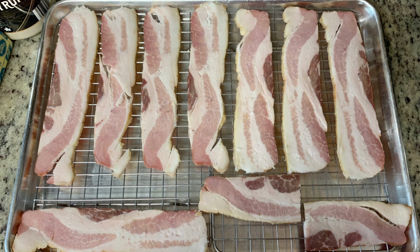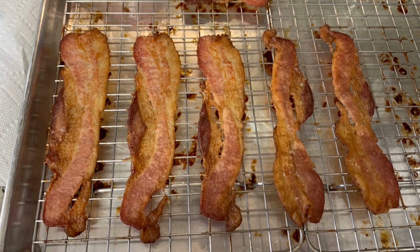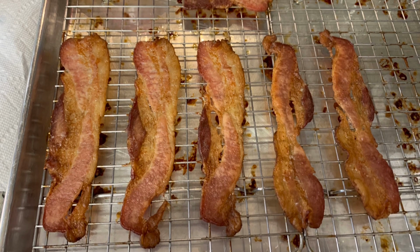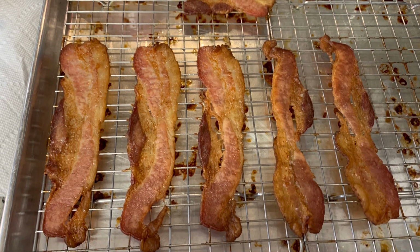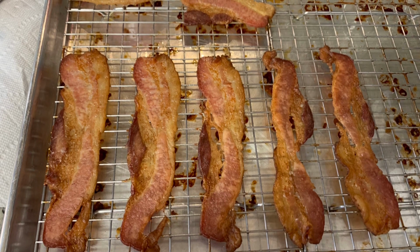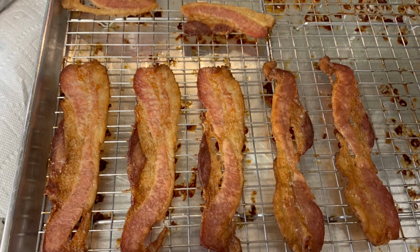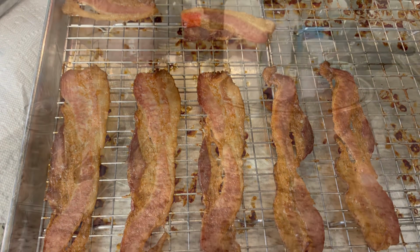And then I cook it for maybe another 5 to 10 minutes after the oven lets me know that it preheats. How long it cooks really depends on how thick your bacon is and how you like it done. I like mine done pretty crispy, so I normally will take my husband's out and then put the pan back in the oven and cook mine for a couple more minutes.